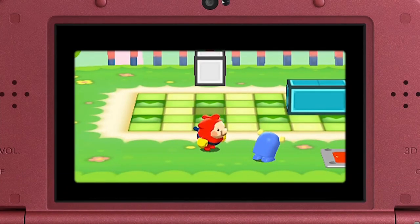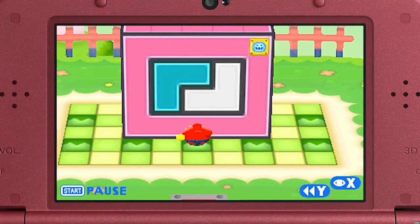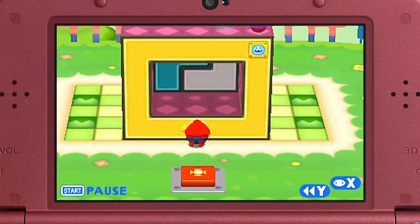Stretch Mo, which is the third in the Mo franchise. This time you can pull the blocks out and try to solve and save all of the little critters that are up on top of these things. They also have a really cool NES mode in there.